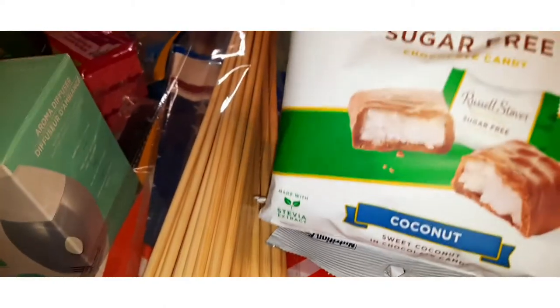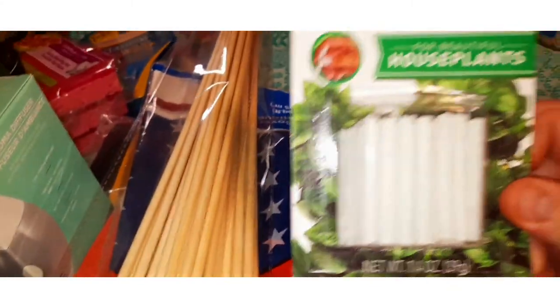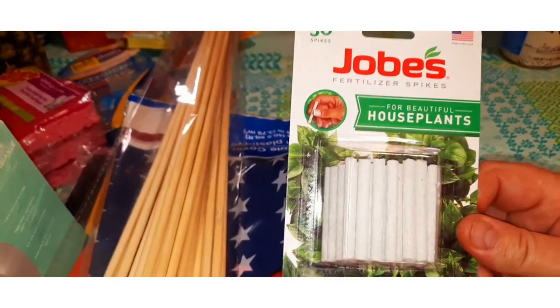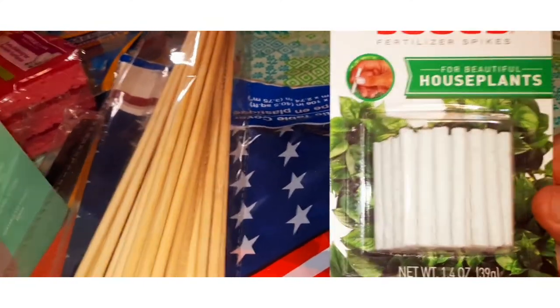I got me 3 bags of my coconut things. I like them. And I bought me some more of the Job's Spikes. We seen these at Walmart, too. The same package at Walmart was $1.34, and you can get them for a buck at the Dollar Tree. And I've been breaking them in half and using them on my little plants.